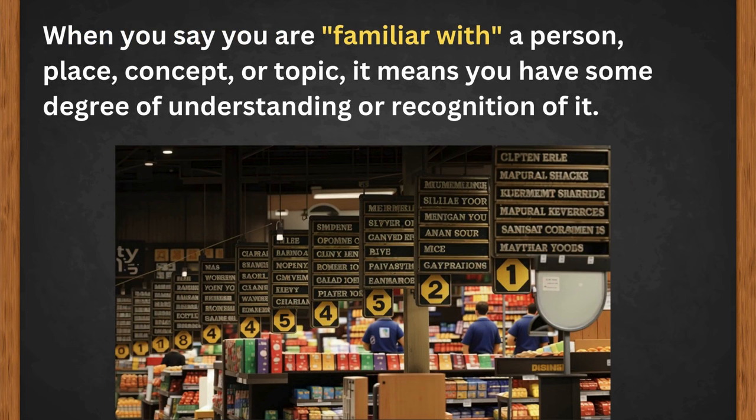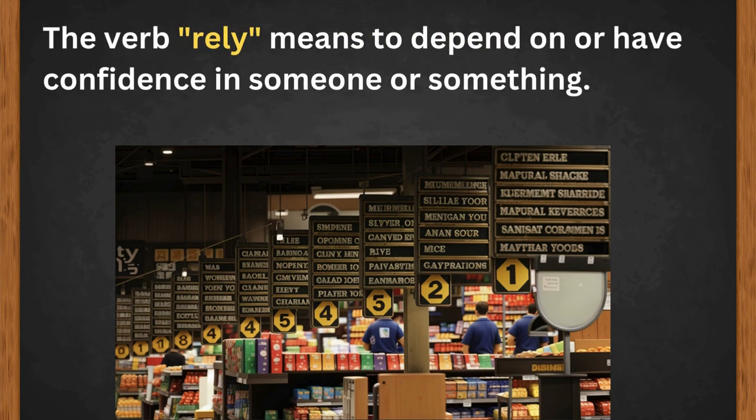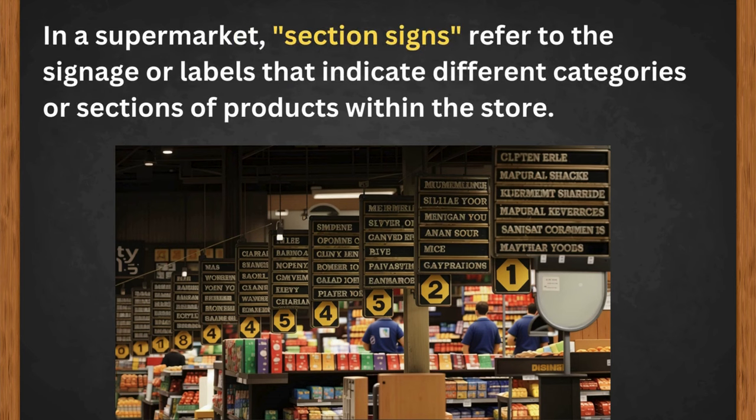When you say you are familiar with a person, place, concept, or topic, it means you have some degree of understanding or recognition of it. The verb rely means to depend on or have confidence in someone or something. In a supermarket, section signs refer to the signage or labels that indicate different categories or sections of products within the store.